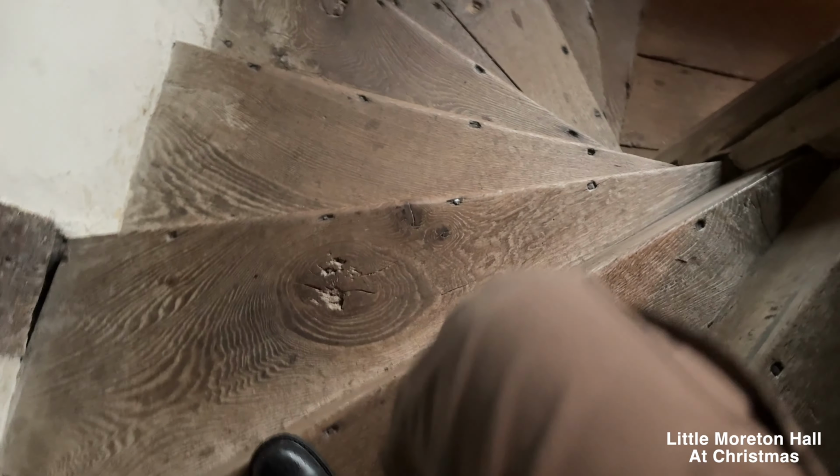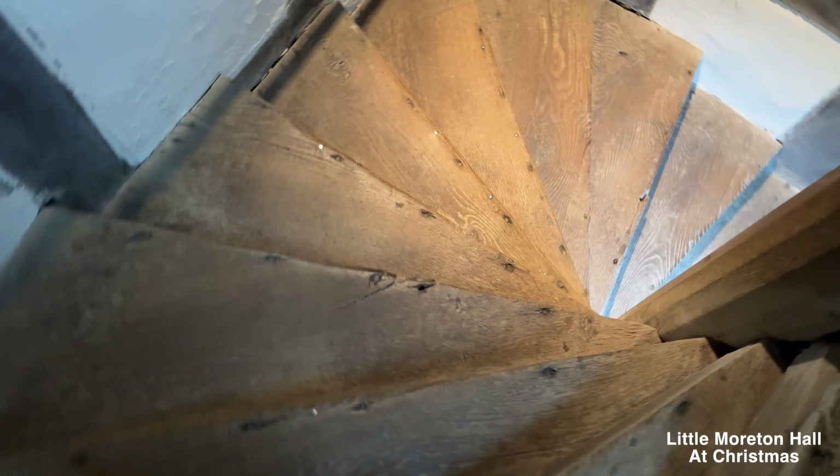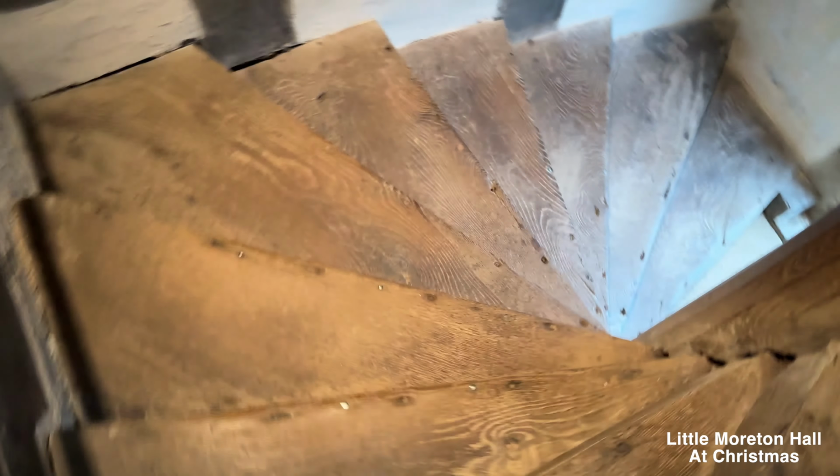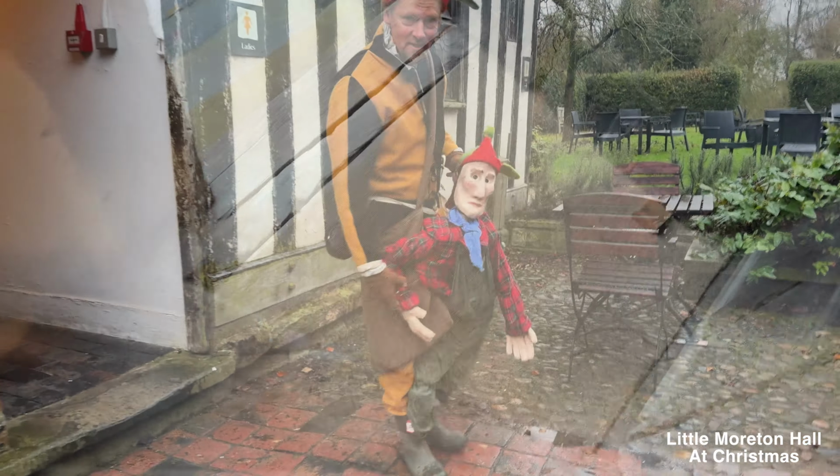Let's head down. Just have to mind your feet as you go down here. It's pretty dark, actually. How cool is this? Guessing in the olden days, you must have had some kind of handheld light, like a lantern, to get down here without breaking your legs. This area is quite well lit, but virtually outside now. And here's the jester.